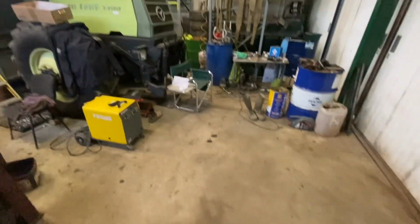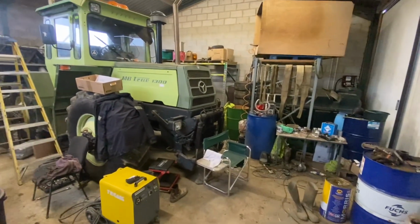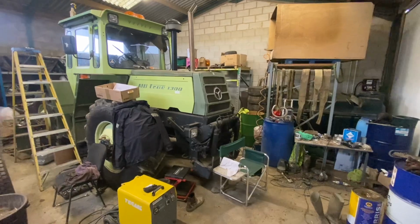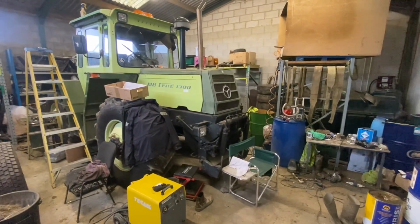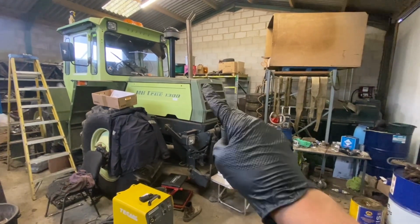So, the topper's gone out this morning. I got a forklift in and ended up putting it on top of the low loader trailer. It's going to be a bit of a pain, but it's out of the way, a bit more space. So I've decided to do a bit more work on her.